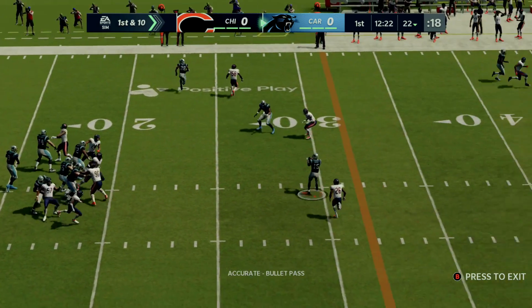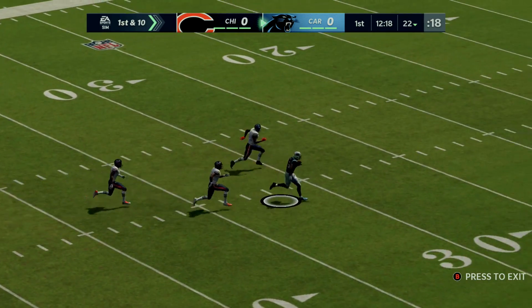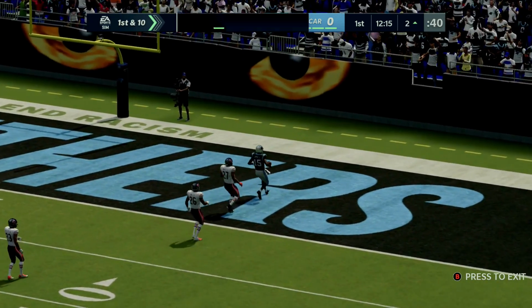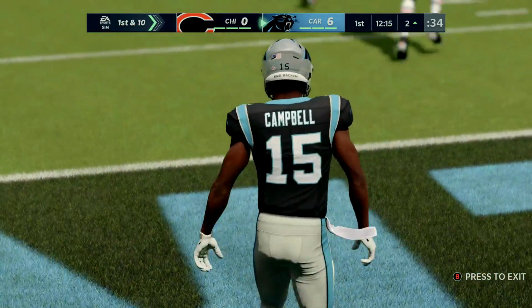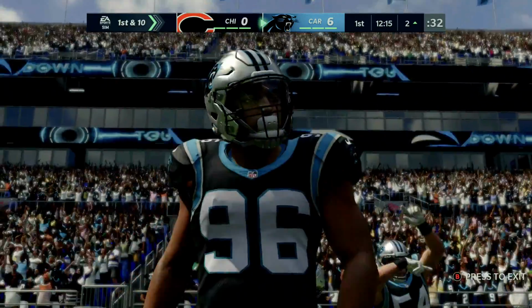First down. Here's Burrow. He'll find Paris Campbell. That's complete, and he will take it across for a Panthers touchdown. Paris Campbell, 78 yards. And the Panthers are going to take a first-quarter lead.